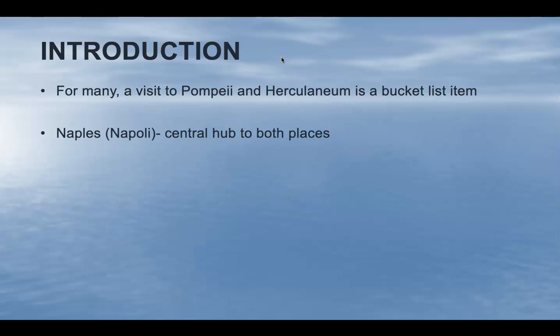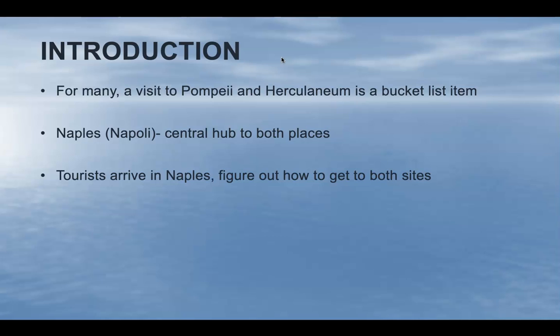Naples, in Italian Napoli, is the central hub to both places, both Pompeii and Herculaneum. We did not stay in Naples, but we passed kind of on the outskirts of Naples as we went to Pompeii. If you are going to be making Naples your base, this video will help you to figure out how to get to both sites.